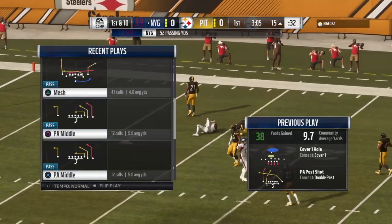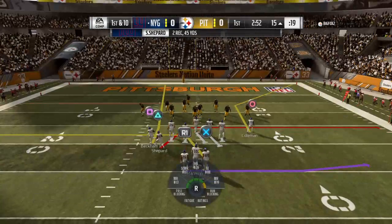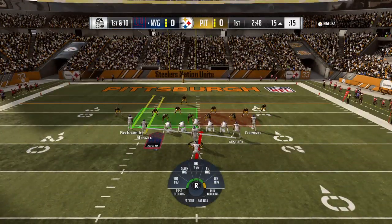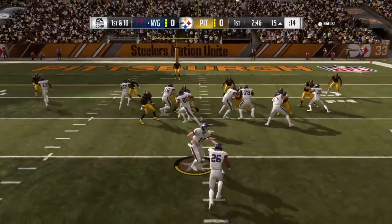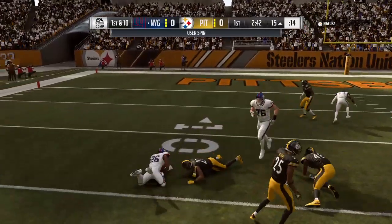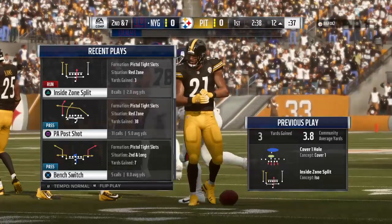Usually hitting a deep post pattern, as we just saw there, for a big gainer, that's tough to do because you usually have a safety or two in the middle of the field. But if you hit enough crossers and underneath routes and curls, you start to get those guys creeping up, wanting to make plays on the football. It's the equivalent of a changeup in baseball. You show your other stuff, throw the changeup, and on that play, it worked for big yardage.